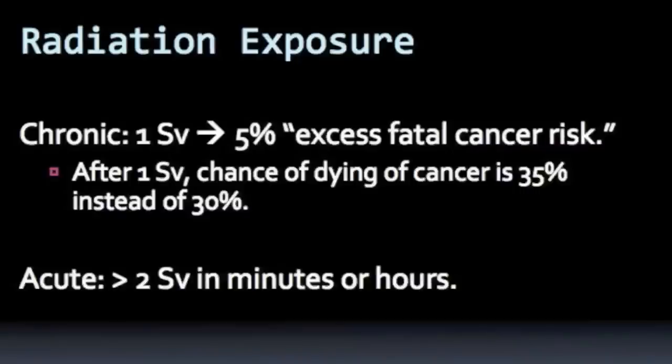Okay, so now I want to give you some context as to what the various exposures mean in terms of risk. Basically, the way we know what radiation does to people as a chronic long-term effect is from looking at the A-bomb survivors in Japan and Chernobyl survivors. And what has been learned is that over the course of a lifetime, if you receive one sievert of whole body dose, you have about a 5% excess fatal cancer risk, as they call it.